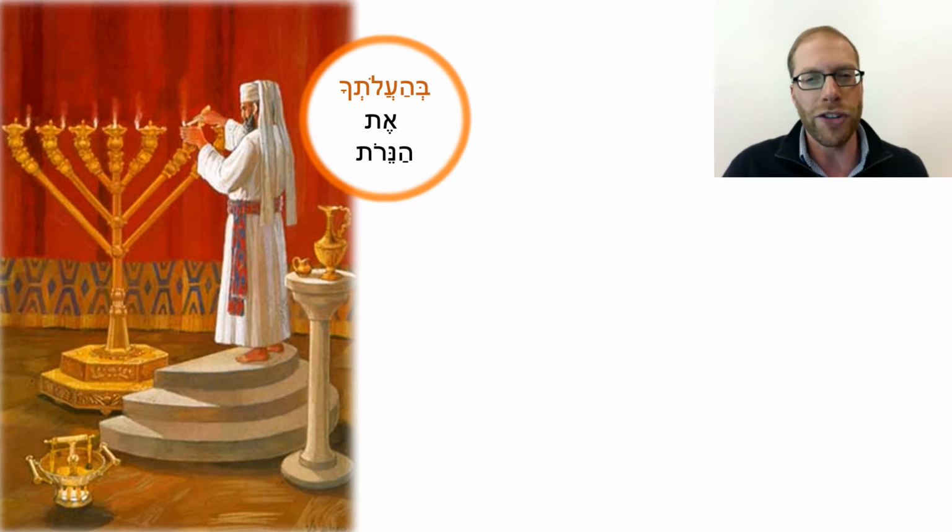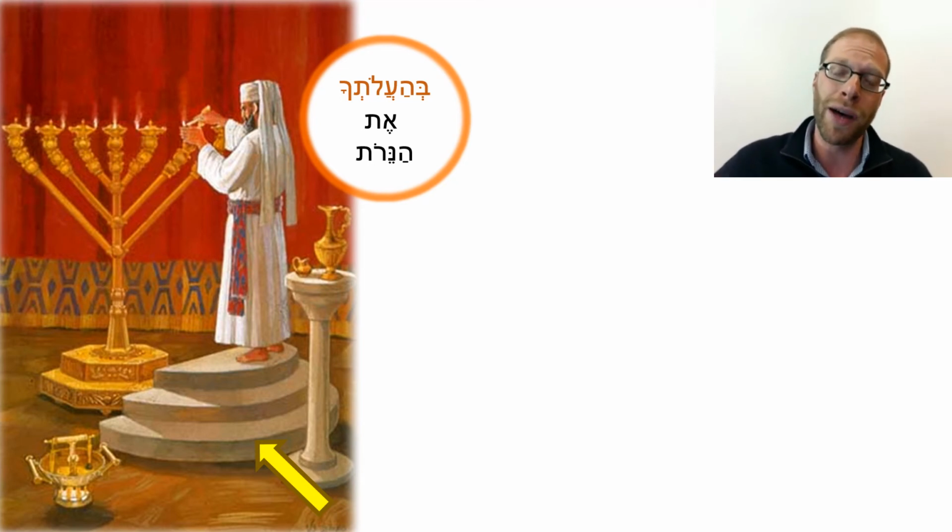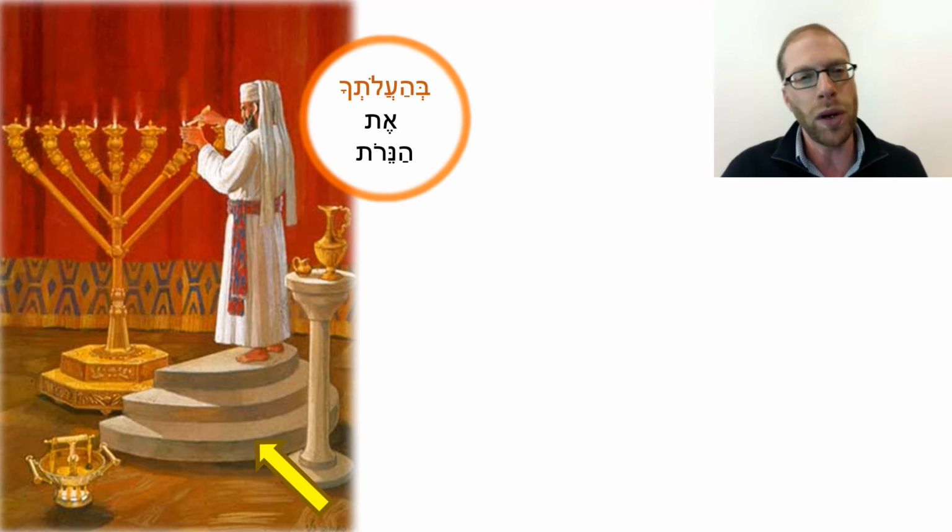So one way of understanding this peculiar use of the word ba'alotcha is not that it refers to the candles, but to the person lighting those candles. You see, the Kohen would actually have to raise himself up on a stool, like the one you see in front of you here, in order to light the menorah. So when the Torah says, Ba'alotcha tanerot, when you raise up the lights, it's not referring to the light, but to the person actually raising himself up in order to be able to kindle those flames. That's one way of looking at it.